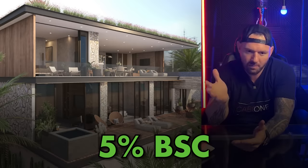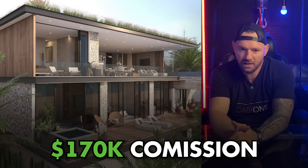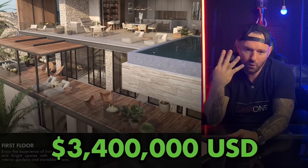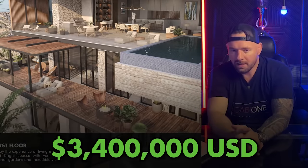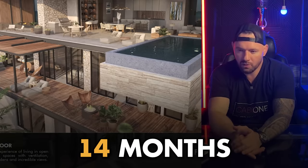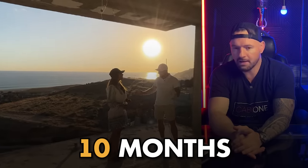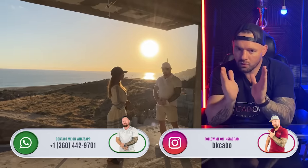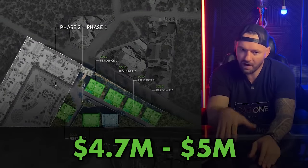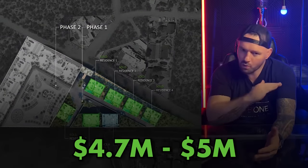5 points. The commission on that buy side comes out to 170K. That's some pretty good money. If you're good at math, what's the price on this? 3.4 million bucks. You gotta put 35% down to start building. And this is about a 14 month build. Well, they say 14, we can get it done in 10 if you want. Literally going to be the coolest project in Cabo San Lucas. And when it's done, it's gonna be 4.7, 5 million. You got a million in equity right off the bat.